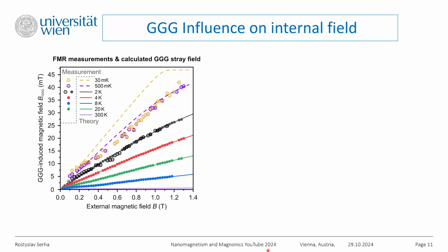Instead, we use anisotropy values from 2 Kelvin, assuming they do not vary significantly at lower temperatures down to 30 millikelvin. We then compare these with the theoretical predictions of the Brillouin function, which we use to extrapolate the data from 2 Kelvin down to 500 millikelvin and 300 millikelvin. Through the magnetization, we can calculate the stray field. As depicted, the GGG stray field increases at these lower temperatures as the GGG becomes more easily magnetized, leading to changes of up to 40 millitesla in the internal field of the yttrium iron garnet.